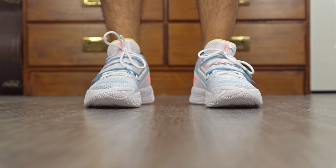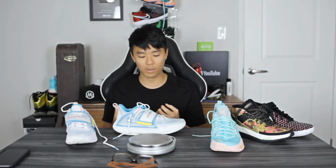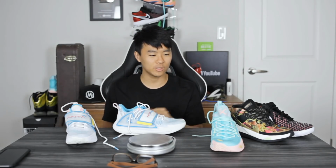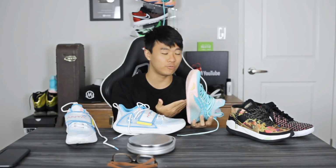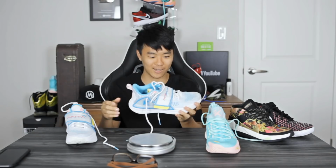But yeah, right now my first impressions, I'm very, very impressed actually. And like I keep saying, 80 bucks for this shoe is incredible. Anta's doing a really good job. I feel like they really want to impress people, give consumers a great product for a very low price. They're giving you guys this shoe for 110 bucks, which if it was 150 or 160 bucks, I'd be like, yeah, that makes sense. But then it's not, it's 80 bucks.